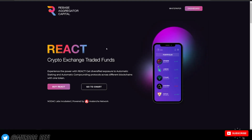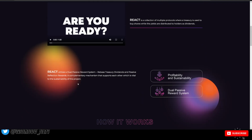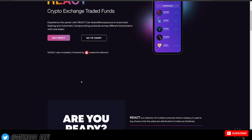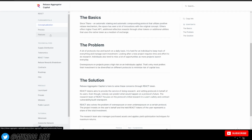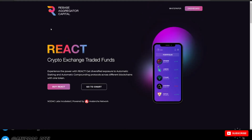So what we're going to do today is, of course, take a look at their website because they have some very interesting things to talk about and how you get dual rewards from this. We are going to check out their dashboard, their price action here, also touch on some of their documentation in the actual white paper, and give you my overall opinion on Rebase Aggregator Capital.